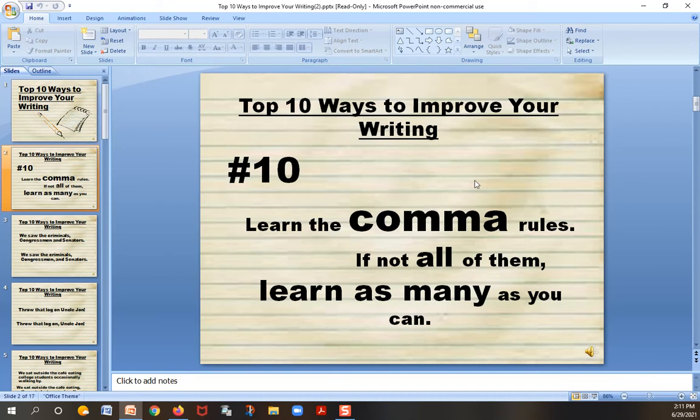So again, 10 being the least important, still important, but the least important. Learn all the comma rules. If you can't learn all of them, learn as many as you can. Commas are the most ubiquitous mark of punctuation that I add as an editor and as an instructor. You'll see if I'm handwriting a lot of little carets with the curly comma underneath it. Online, you'll just hear me write comma or see me write comma in the margins.